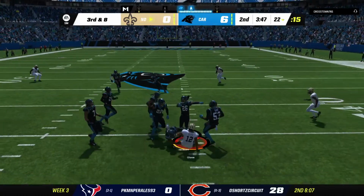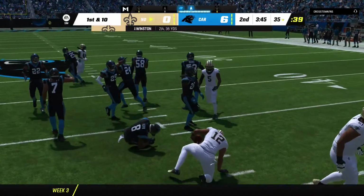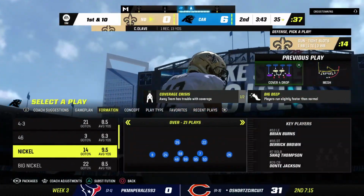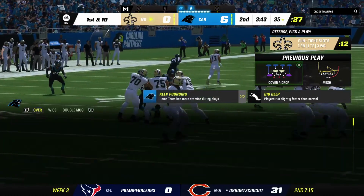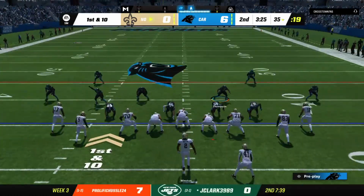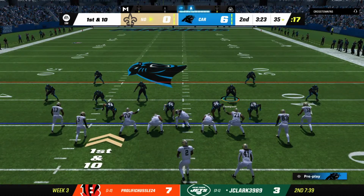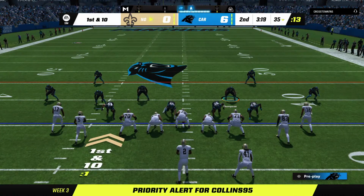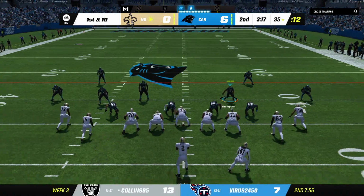There's Chris Olave. And he's brought down, getting this one up to about the 35. Winston on target to Olave for the Saints' first. Well, this is where reading defenses and practice time comes into play. You've got to know what you're running versus zone versus man and how to run the proper route. And they just executed that one pretty well.